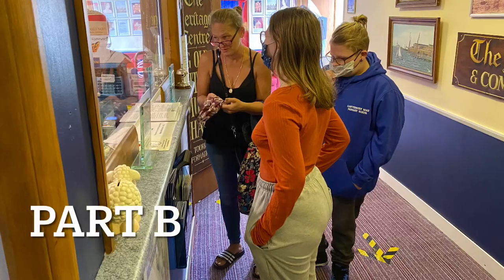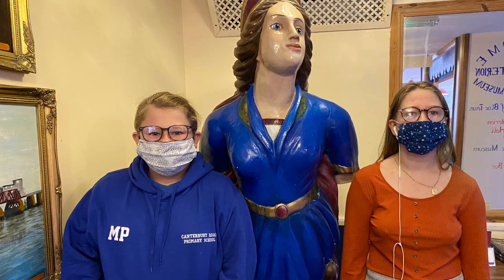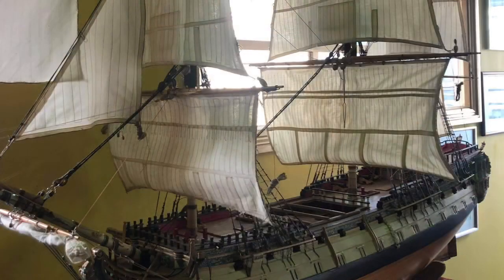For Part B, Katie went with her brother and her mother to the Criterion Blue Town Heritage Centre in Sheerness, where she explored naval history, migration, objects, and the history of the building.